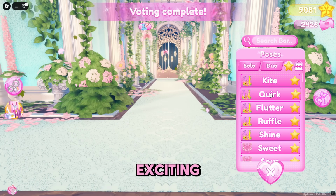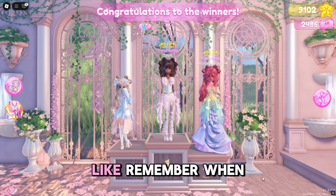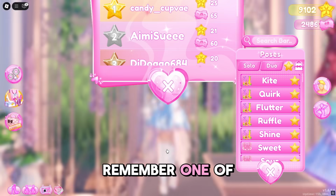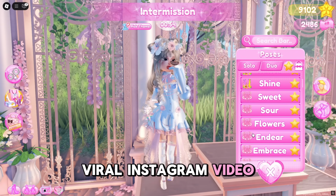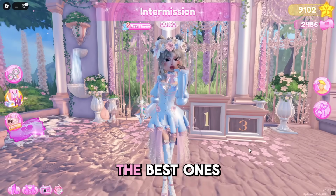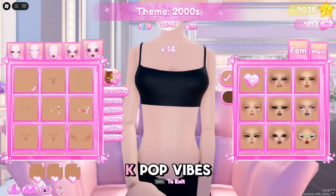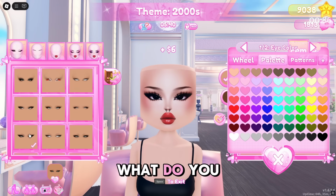And what's really exciting is that the devs have already teased some of them. Like, remember when they mentioned K-pop poses? And there was also that dance pose pack. And if you remember, one of the poses was actually a reference to that viral Instagram video from Tate. I feel like the summer update might end up being one of the best ones ever. And if they really add a lot of poses, especially ones with movement, K-pop vibes, dancing, it's gonna be a total slay. What do you guys think?